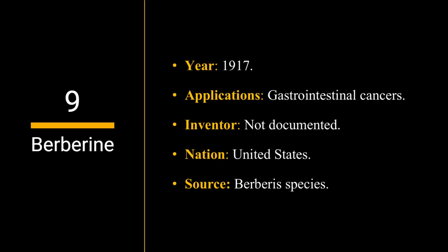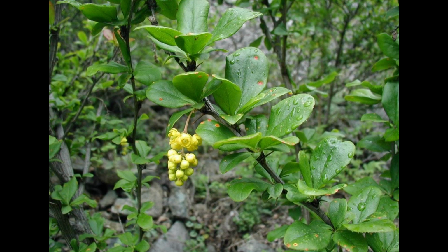9. Berberine. It has antimicrobial and anti-inflammatory effects. Berberine demonstrates anti-tumor activity in laboratory studies, especially for gastrointestinal cancers. It inhibits cancer cell proliferation and promotes apoptosis, cell death. While not yet a standard anti-cancer drug, berberine has shown promise as an adjunct therapy in cancer care. Berberine was used in traditional Chinese and Ayurvedic medicine for centuries. It was first isolated in 1917.